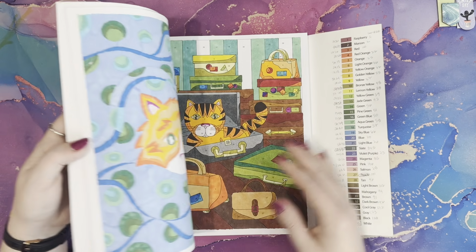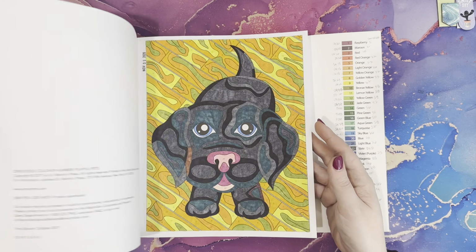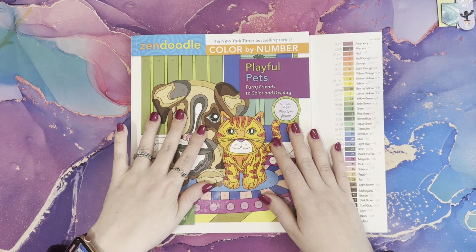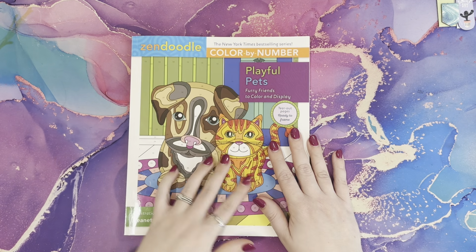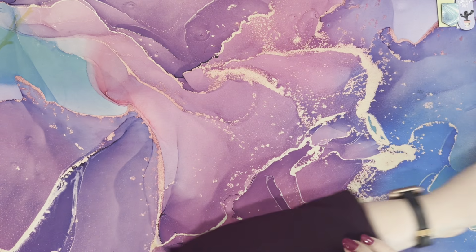And some of the images that I've colored in these books before, I'm just now noticing the yellowing. I mean, I colored them like a year or so ago. So yeah, that's that on that one.